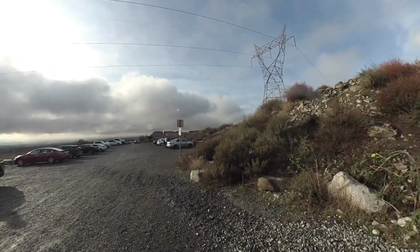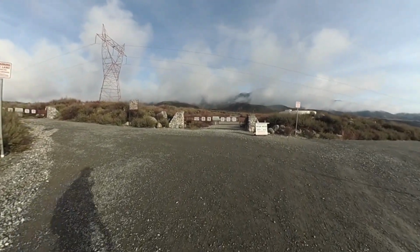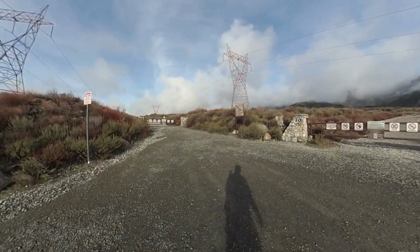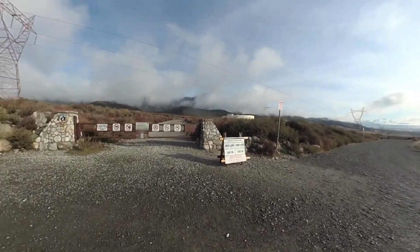But otherwise, here are the turn-by-turn directions. There's plenty of parking at the North Etiwanda Preserve, but it does fill up pretty quickly because it's a popular hike. So get here as close as you can to opening, which is 6:30 when they open the gates. And the actual trail is straight ahead to the falls.